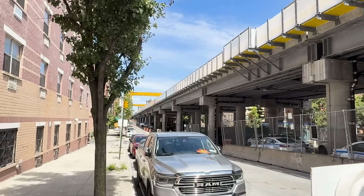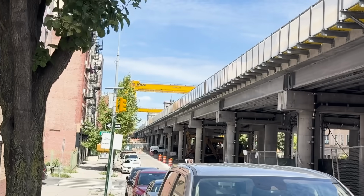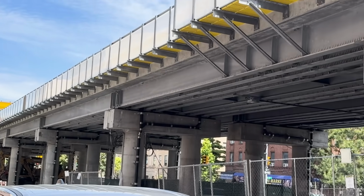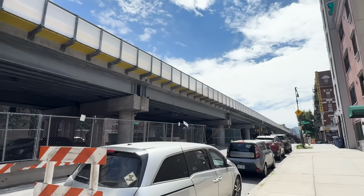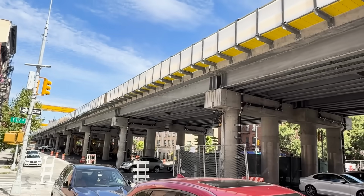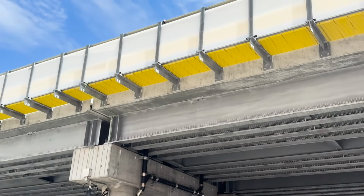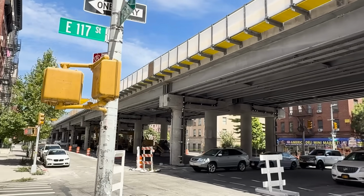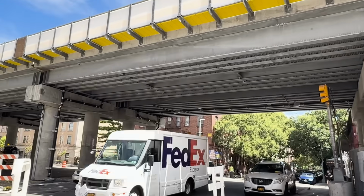You can see down here, right, those are the giant cranes that they've been using to replace all the spans. And it looks like they close off the street every single time they actually replace one of the spans. It's interesting because, as you can see, the spans right here actually come with safer walkways, so employees that are doing maintenance and doing work have a safer environment to work in. So that's one of the pluses.